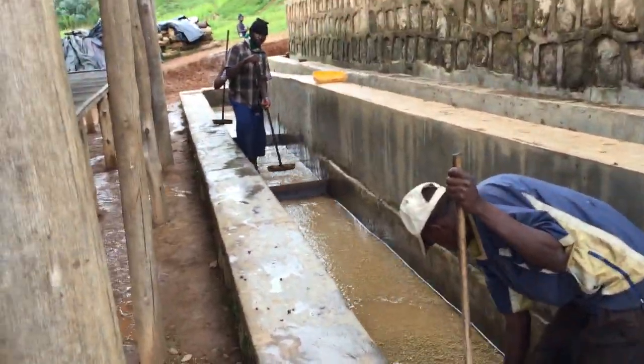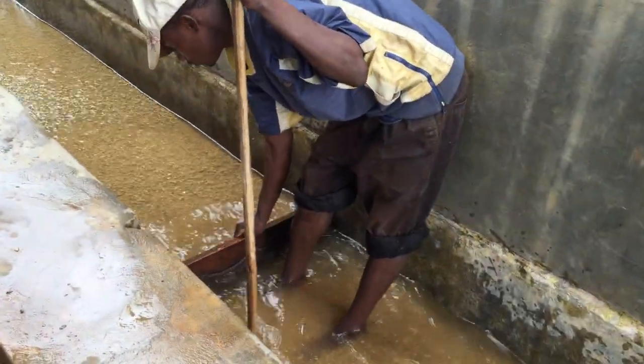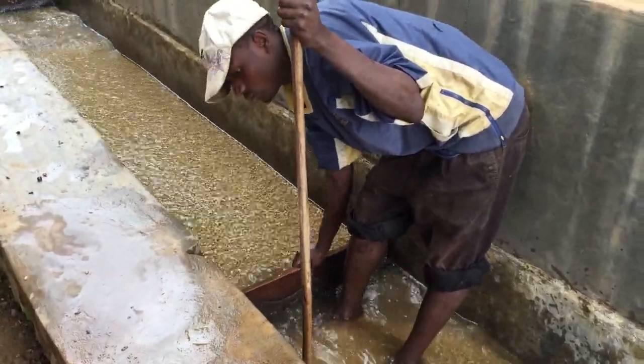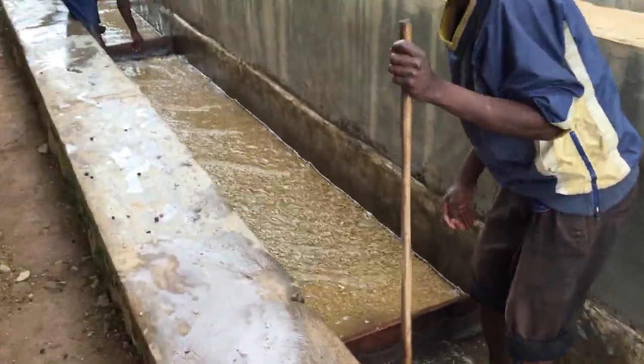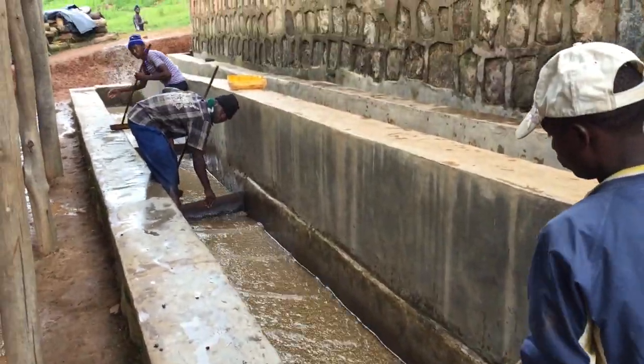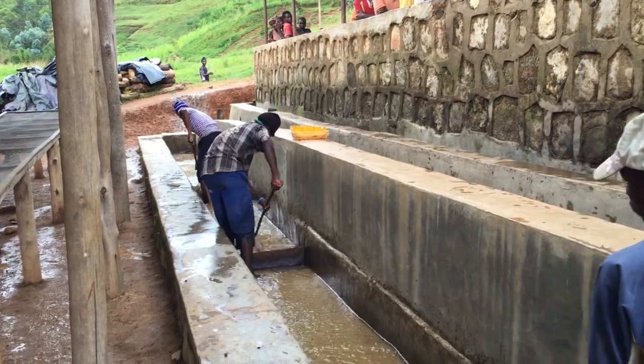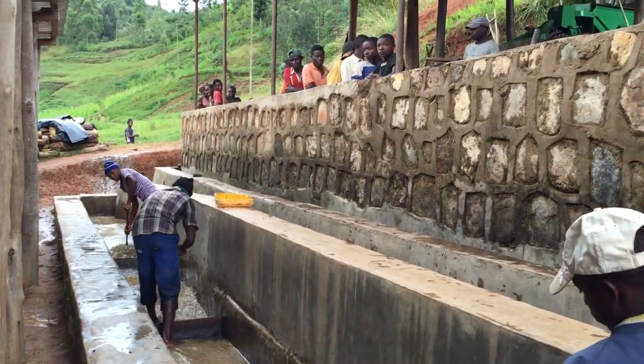So these wooden stops, what he's doing is releasing the coffee that's on the top, letting it go through, holding back the heavier coffee on the bottom. And these guys are using quite a lot of stops, so they're really being very diligent.